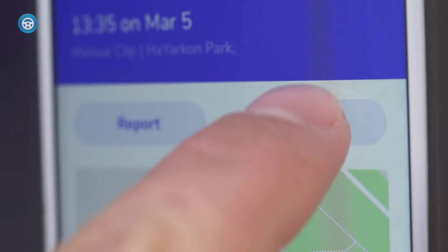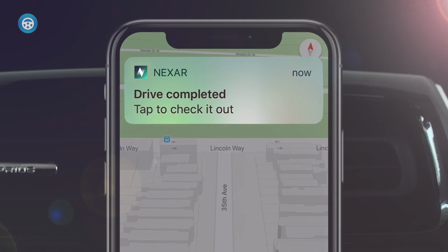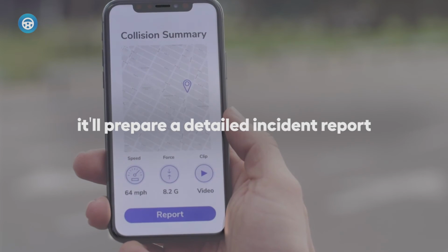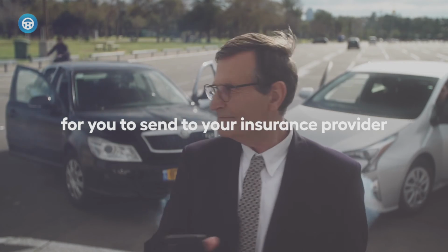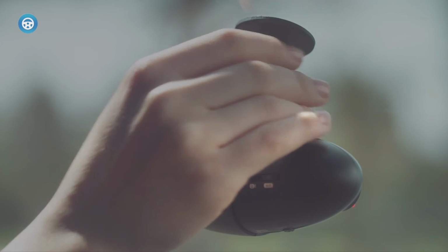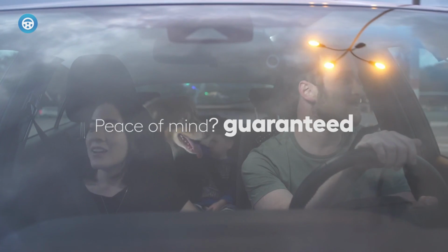The Nexar app is central to the twin camera experience. It's where you can fine-tune settings, generate incident reports and back up recorded clips to the cloud. Nexar bundles cloud storage in for free. Other useful tools include break-in alerts if someone tries to tamper with your car, as well as GPS data logging.